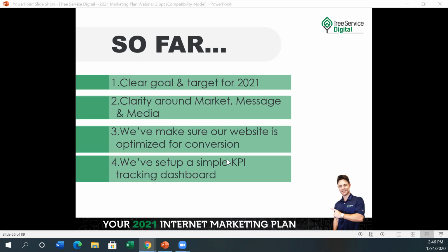And then we've set up a simple KPI tracking dashboard so that you know how many leads you're getting, how much you spent, how much your cost per lead is. And then from there, you can track what it is you want to increase, decrease, all those things. So it's really important to get that.